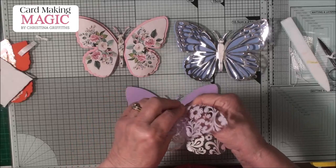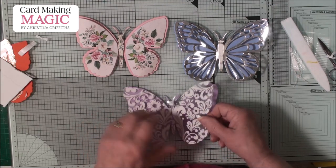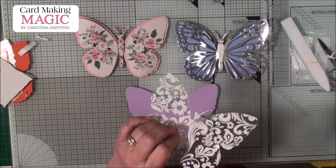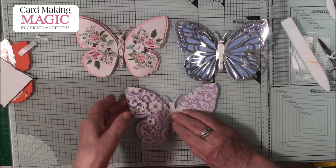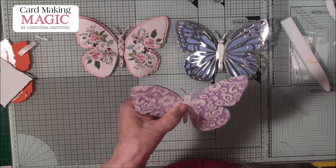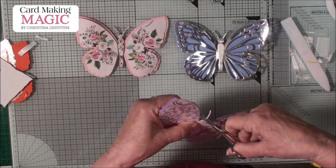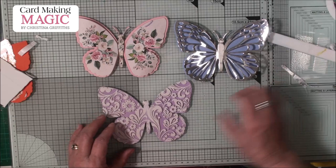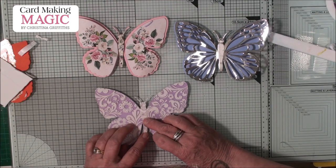Now, you can add some shape to this, but you won't get a lot of shape in it. But again, you're just going to glue this along that body line. So we'll chop that antenna off as well. In fact, we'll chop all those off. That's it. And now, when we add the body line in, the antenna will be separate. So we can do that along there.